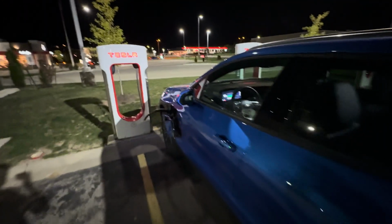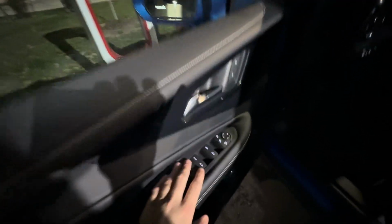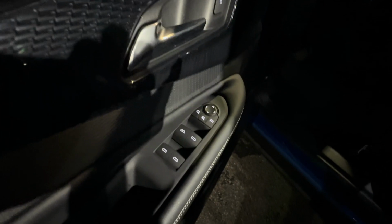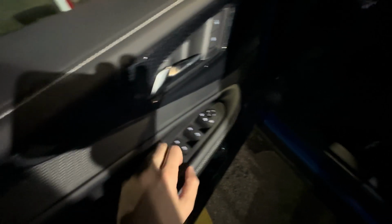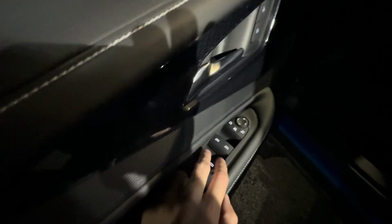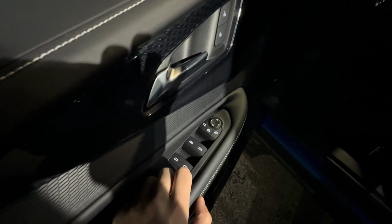And we'll come around to the front. And again, pretty nice door card. You'll notice that not all of the windows are automatic open close except for the driver window, that just seems like such a silly miss. That really is pretty noticeable when you're used to it.